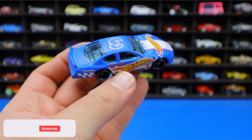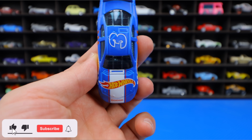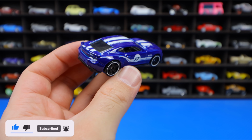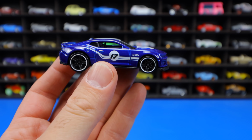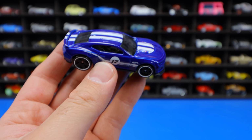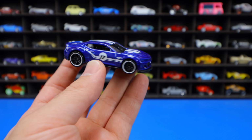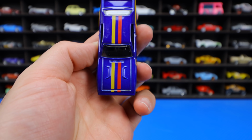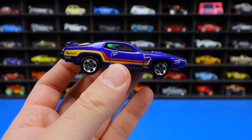And the first one that we have is a Hot Wheels Racing Team stock car, Hot Wheels logo on the front as well as the number 3 on the top. Next we have the 2017 Camaro ZL1, this one blue with the number 17, blacked out rims with the white walls on them, really nice looking. Next we've got a Plymouth Roadrunner muscle car, cool looking stripes down the center as well as on the side.